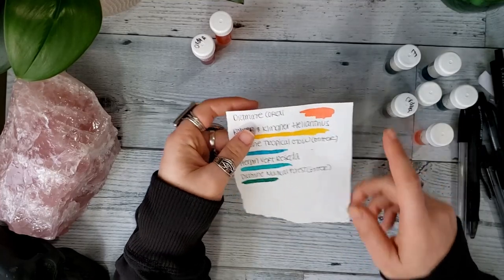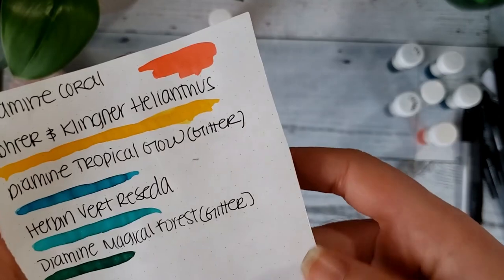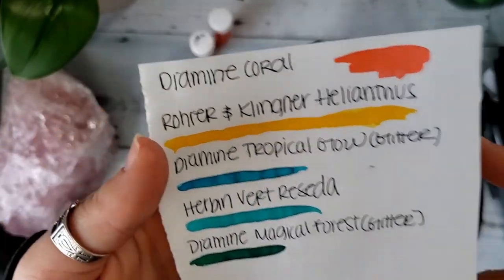Anyway. Diamine Coral, literally favorite pink red color ever. It's this one. I swatched them out with a little paintbrush for you beforehand. I'll bring them up nice and close for you. So Diamine Coral, definitely a favorite.